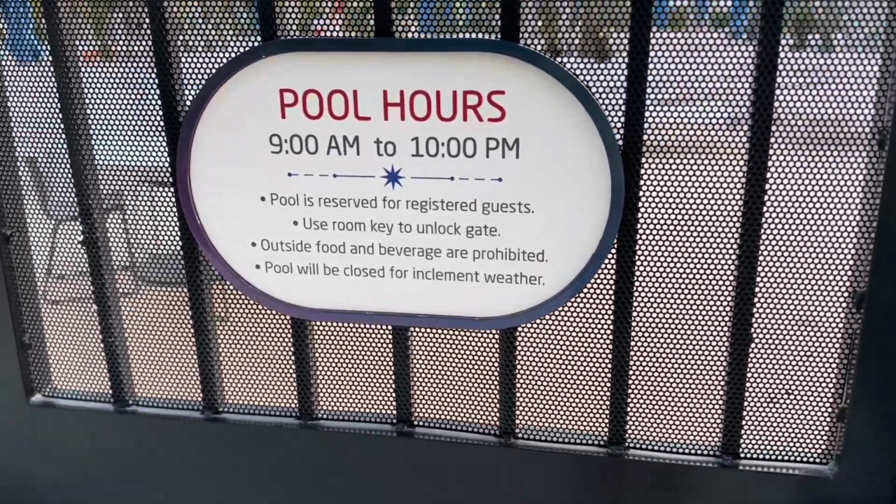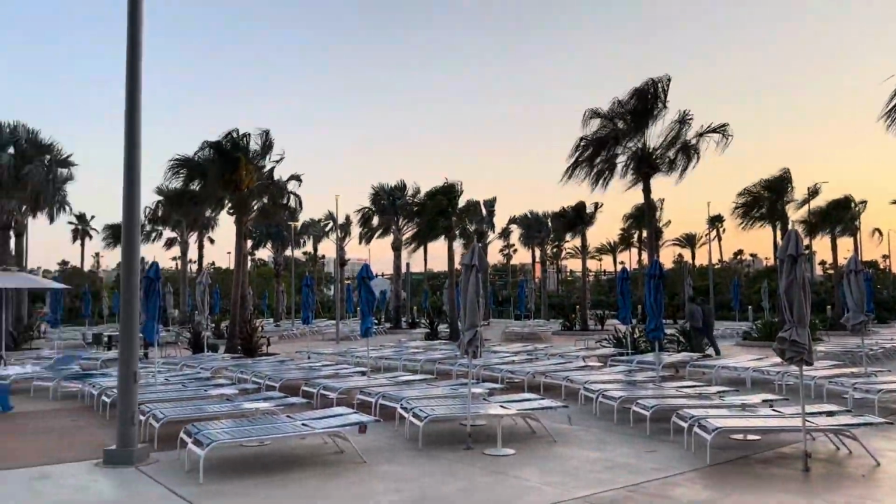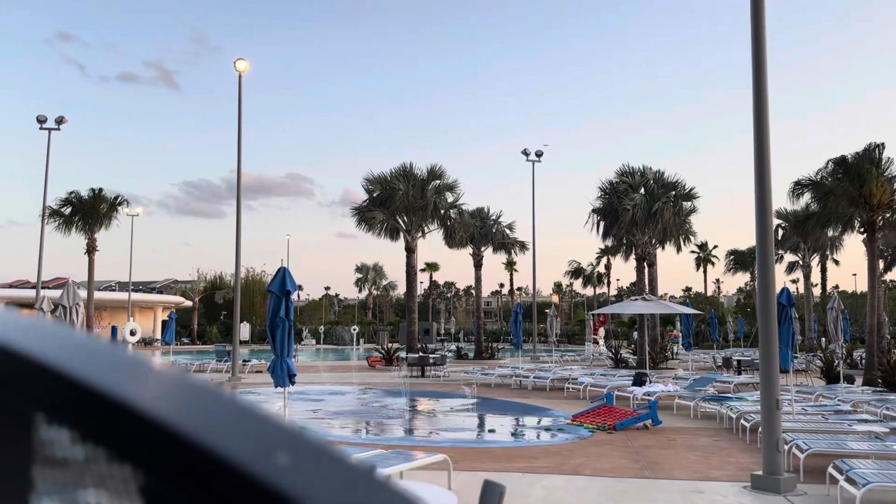The weather here today has been a little bit chilly for Florida standards. So it sounds like a perfect time for a hot tub to me. Looks like the pool hours are from 9 a.m. to 10 p.m. So we still got some time to chill in the hot tub. Like I said, there's no one here right now. So we'll basically have the whole pool ourselves, which will be really nice.